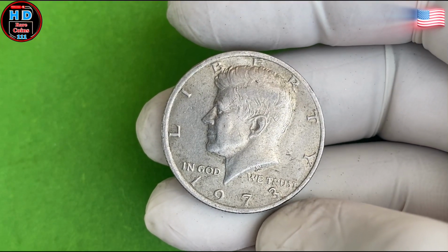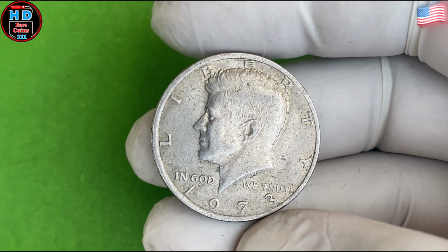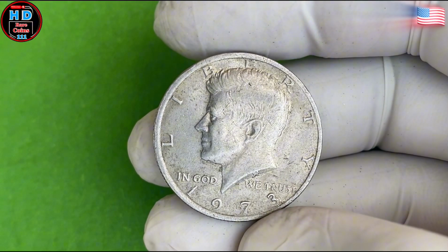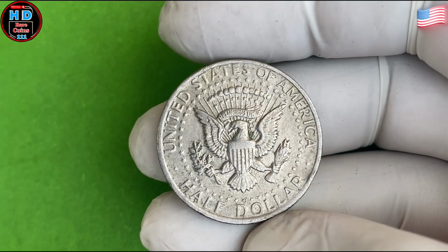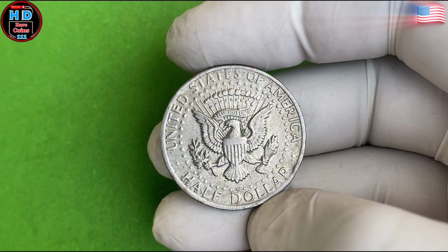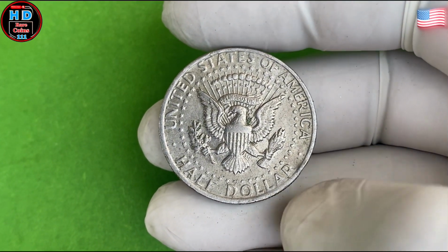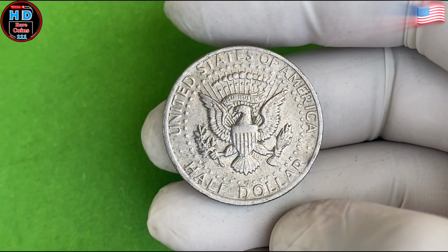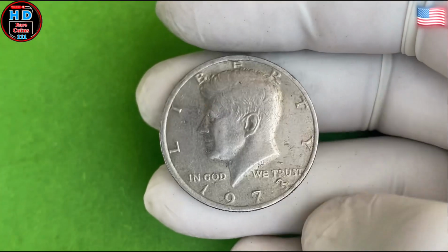While many 1973 Kennedy half-dollars are worth just a few dollars, depending on their condition, the rare and error coins can fetch quite a lot more. In fact, some of the highest valued 1973 Kennedy half-dollars have sold for tens of thousands of dollars. Coins that are in near-perfect condition or that feature rare minting mistakes have been known to sell for prices that leave many collectors in awe. A 1973 Kennedy half-dollar, depending on its rarity, could potentially be worth a life-changing amount of money.